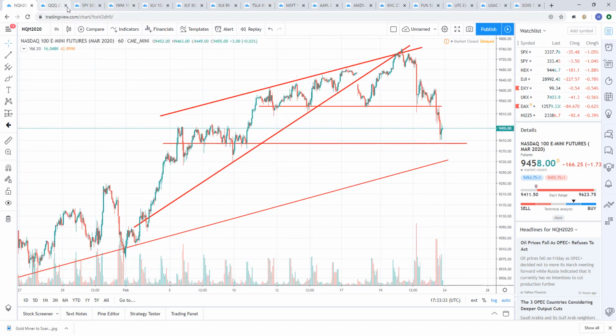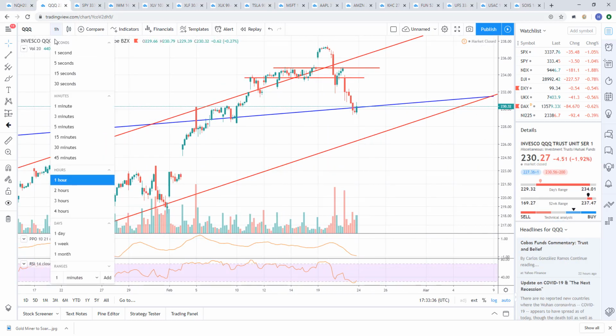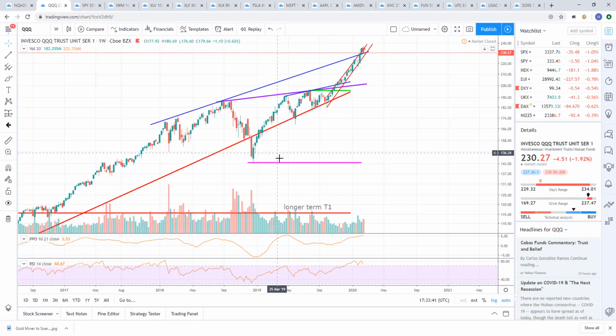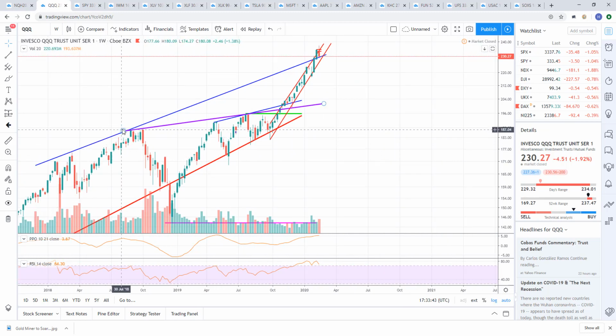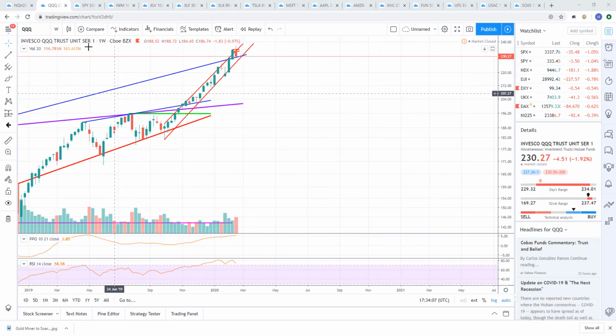But we did have a breakdown. So let's look at the Qs here. Now, Qs is interesting because if I go out to a weekly chart just to show the bigger picture, we've got this blue line right here that I marked out. We only have 2 data points, but I wanted to watch it to see if we could get any reactions around that.